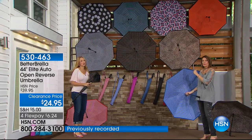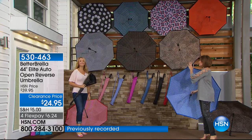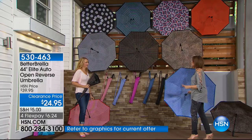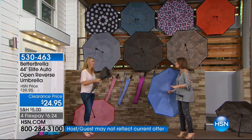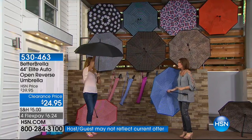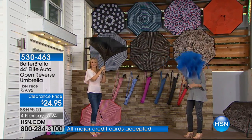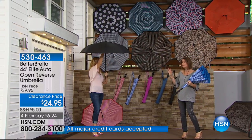If you're looking for something, these are absolutely gender friendly. So it doesn't matter if you're shopping for a guy, for a girl. I will tell you, my daughter is so hooked on these. Oh yeah. She took hers to school. She said everybody's crowding around me. Yes, it's an attention grabber. Crazy umbrella. It's changing the world. And that's not an overstatement.